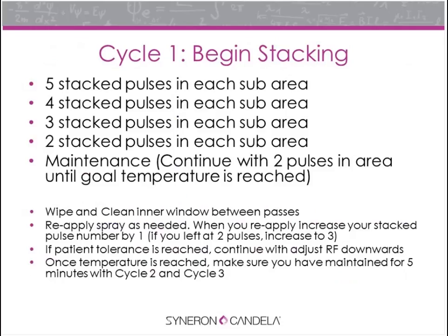So again, cycle 1 is stacking your pulses. 3, 4, or 5, you do it in each square, then you move on until you get to maintenance, where you're continuing with 1 to 2 pulses in the area, or you're just snaking throughout. I typically keep reapplying the spray as you stack, as well as when it looks like it's not gliding as well, or when it's a little dry. If the patient can tolerate, go to the higher temperatures. Just watch the skin. If they can't tolerate, adjust the radio frequency down.